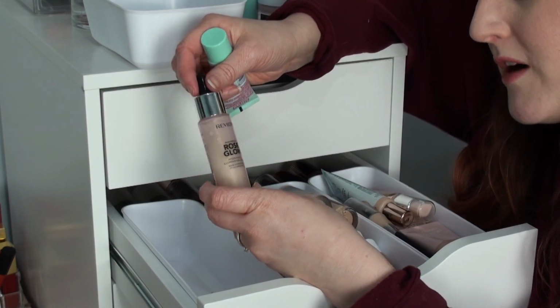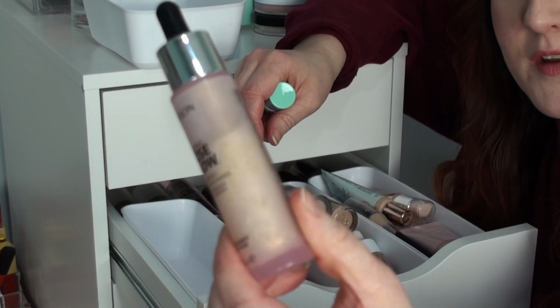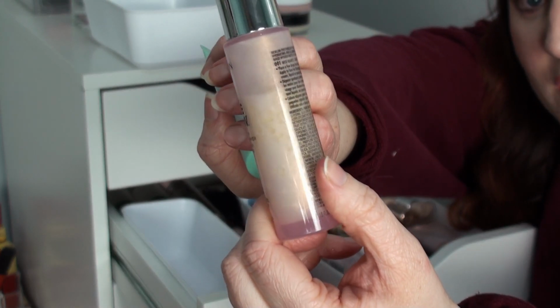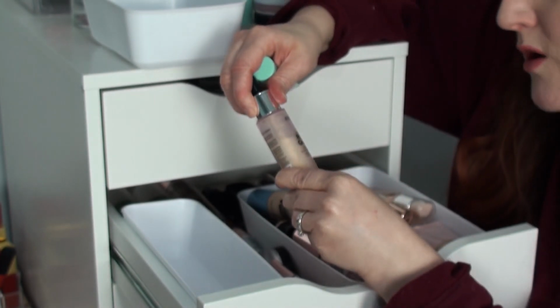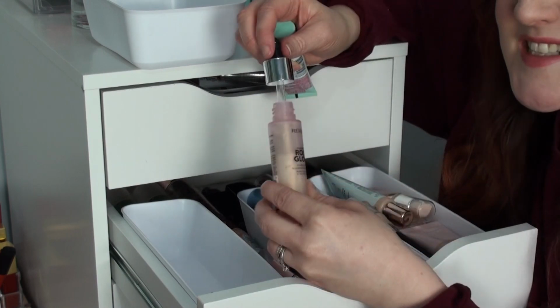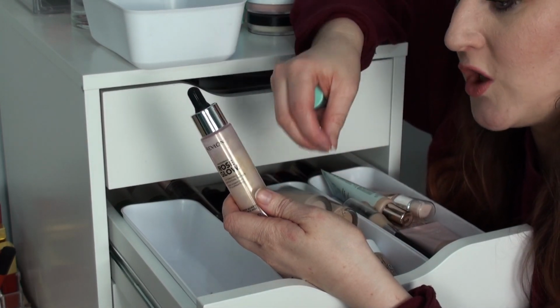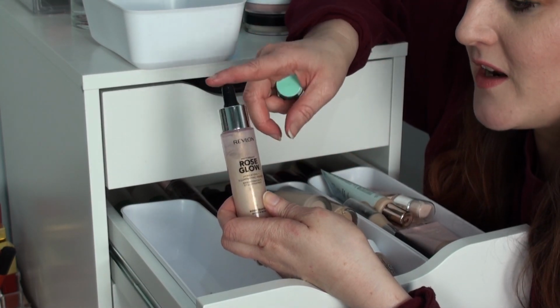Then we have the Revlon Photo Ready Rose Glow, and I don't know if you'll be able to see, but this has gone a really funny colour. This was like pink when I first got it. Obviously it's rose glow, and I did really like it, but it's definitely gone off. When products start to change colour and the scents change, I will not use them anymore. It's definitely gone funky, this one.